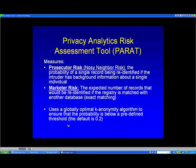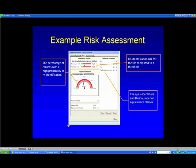And so we take the data sets that we create and we actually run them through this software, which gives us estimates of the risk of re-identification based on the data in the specific data set that we're thinking of releasing to you. So for example, here we're looking at sex, birth year, FSA, which is the postal code region, etc.